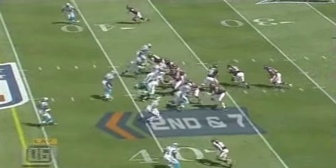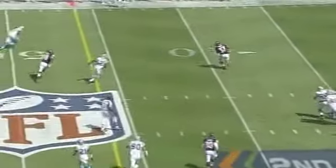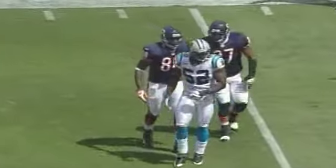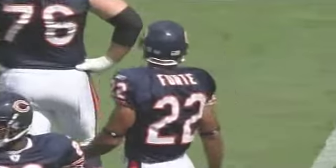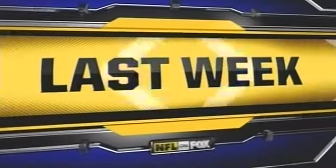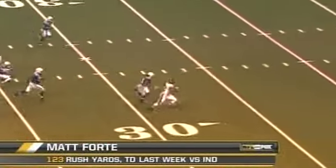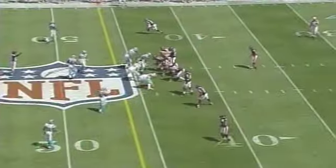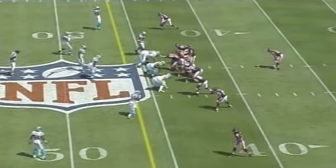Orton changing the play on 2nd and 7. With time out of the backfield, the fullback, Jason McKee, and he's up to the 44-yard line. John Beeson, the middle linebacker, with a tackle. Last week in Indianapolis, what a debut for Matt Forte, the rookie out of Tulane. He rushed for 123 yards, including this 50-yard touchdown run. First rookie to start a season at running back for the Bears since Walter Payton in 1975.